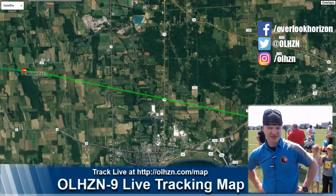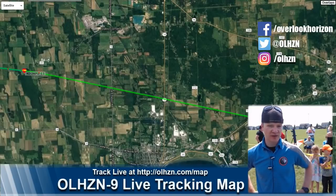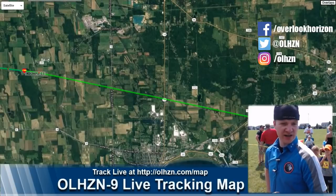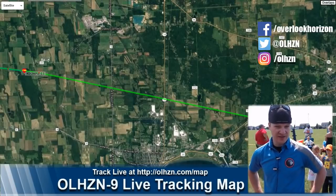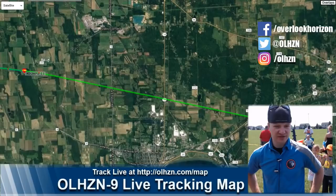It's supposed to broadcast every 45 seconds. So we're getting gaps in the transmission right now, and I don't exactly know why. We had one big gap here, and then it came back online. Now we're into a gap again where we're not getting any radio transmission. It's very strange that both trackers stopped broadcasting at the exact same time.